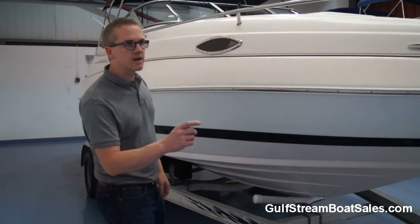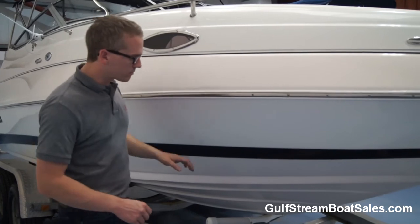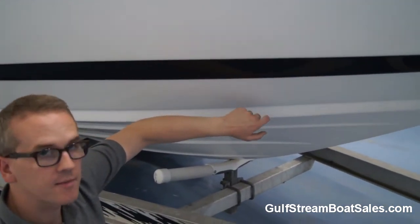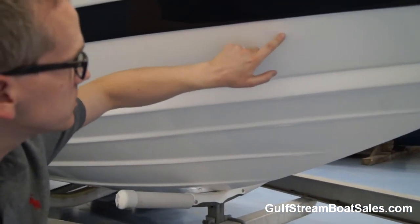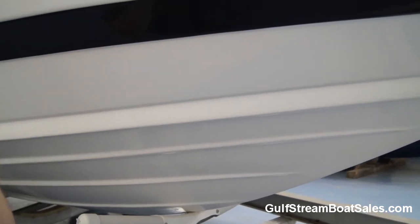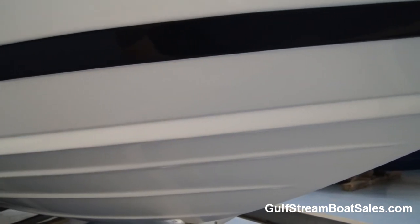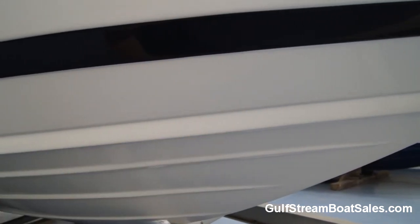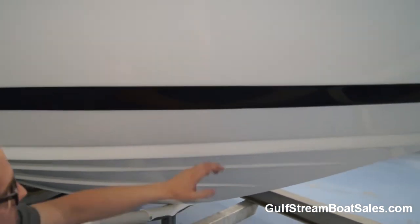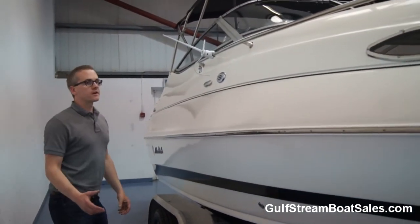There's one little area of damage where it's obviously got a little knock, or maybe it's been caught with an anchor as the owner's been pulling the anchor aboard in the past, but it's very hard to see. I don't know if the camera will pick it up here or not, but there's three little areas of just scuffs. We've filled it with gel coat, and like I said, it's virtually impossible to see. If I didn't tell you about that, you probably wouldn't notice it, but that is the extent of the damage anywhere around the boat. There is no other damage apart from that. It's extremely minor, but just want to point it out anyway.